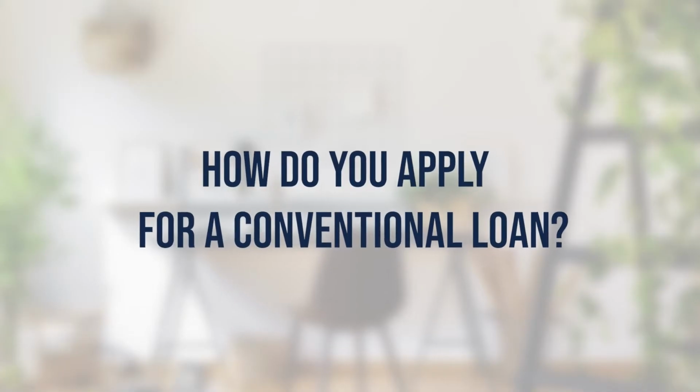So how do you apply for a conventional loan? Well, first and foremost, you want to work with a lender that you feel comfortable with. And sometimes that's just not who you find online. So I would talk with family members or relatives that have purchased houses. Find out if they had a good lending experience and they recommend their lender.